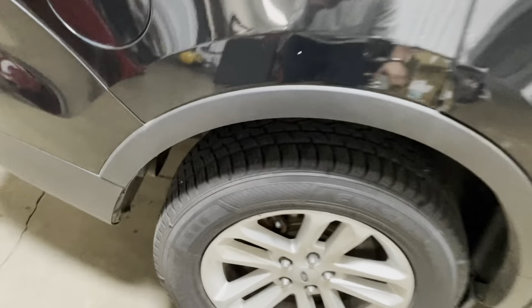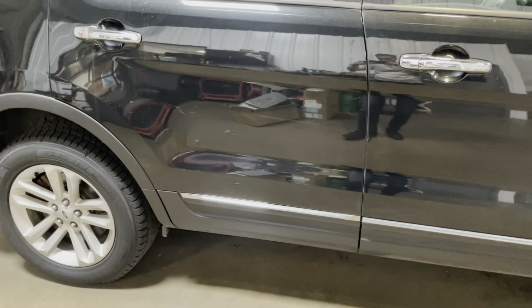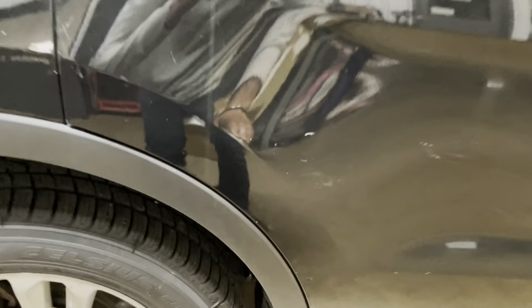Once again, tires are in great condition. And then taking a look at the passenger side rear door. I want to say that's just a bug actually, and then a little scrape mark right over here. Nope, that's just dirt as well.